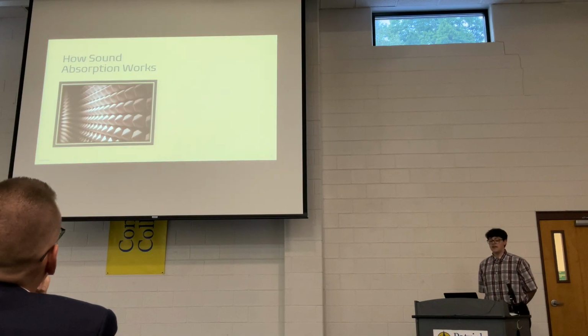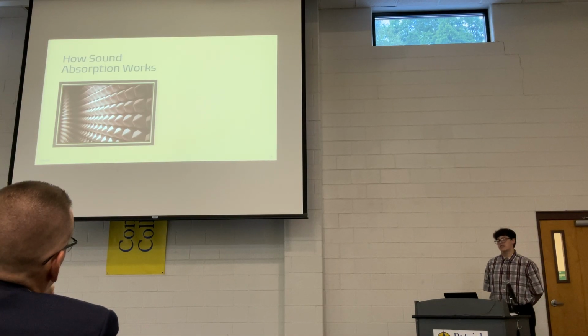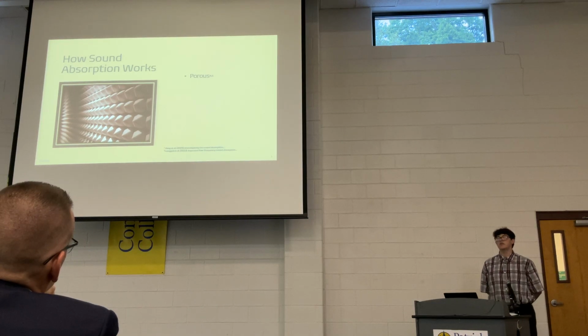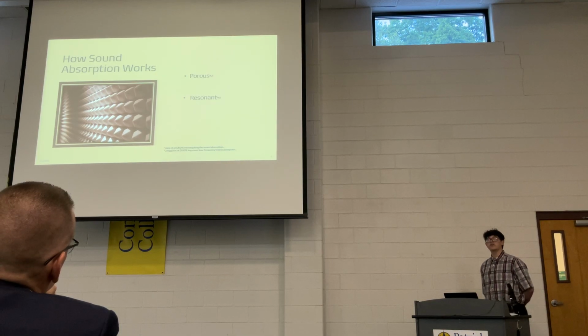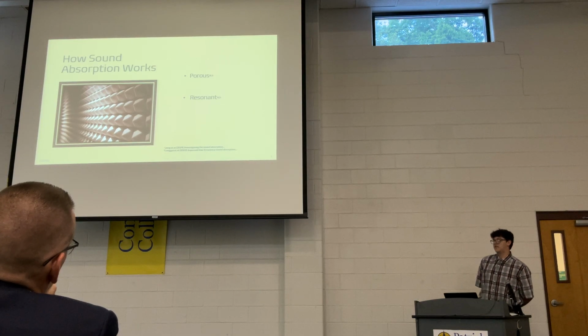But luckily, sound absorbing materials can help to alleviate noise pollution. There are two main types of sound absorbing materials, the first being porous and the second being resonant. Porous absorbing materials work by using pores or ridges on their surface for the sound to bump into and then reflect into each other, dissipating into heat and effectively nullifying it.